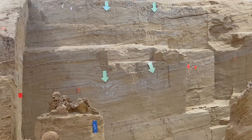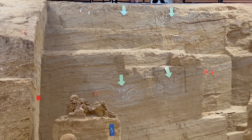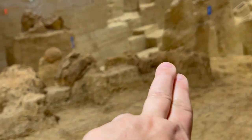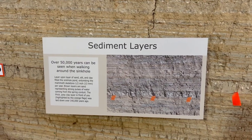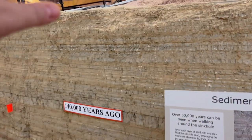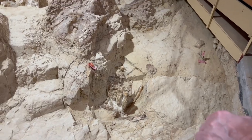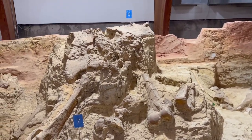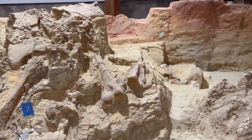That's amazing. So do you see where those green arrows are? Every one of those green arrows is where a mammoth footprint is. That's pretty cool. And do you see that striated bone right there? That's actually one of their molars. So they were humongous teeth. Okay. So it says this was 140,000 years ago, and this covers about 50,000 years, this section. This is really cool. This reminds me of Dinosaur National Monument, how they had the wall where they left all the bones in it. Except this is like an entire building, there's way more bones here.